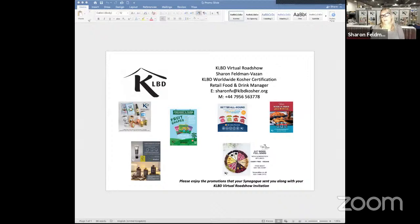Greenfields. Name a supermarket where Greenfield spices and herbs are available. Asda, Morrison's, Ocado, or Waitrose?